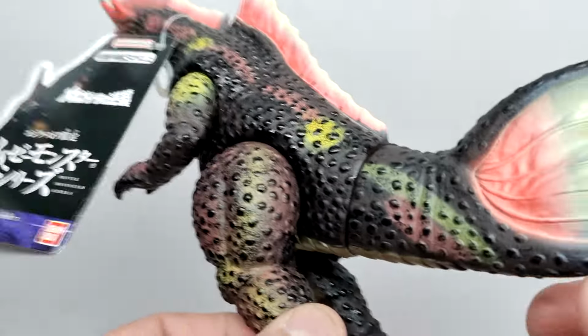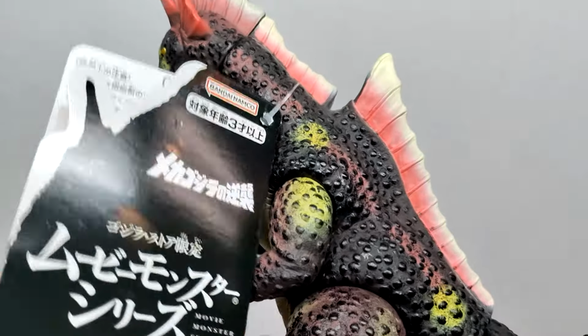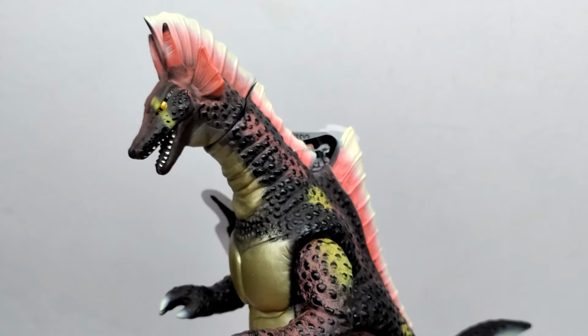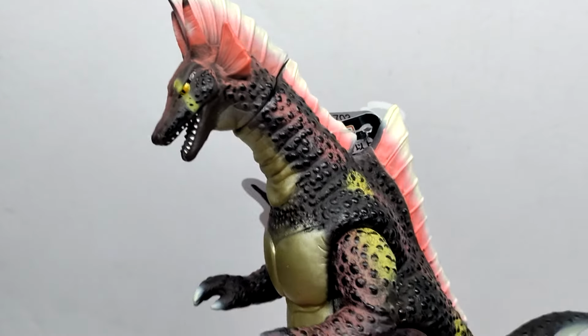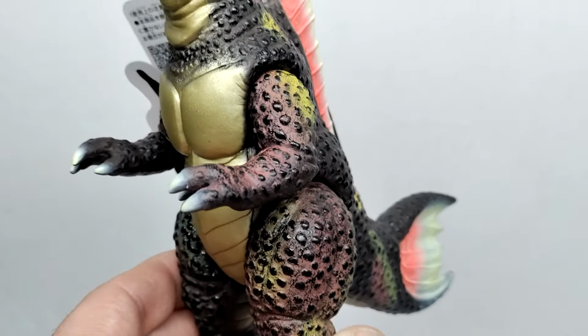And you're going to see pretty much the same thing over here for the opposing side. The only difference is we have a giant tag here, which I at one point was considering taking off, but I think I've moved on from that. I think I'm just going to keep it on there because it is a figure that I feel like will be a little bit hard to get a hold of in the future, so I'd prefer to just keep the tag on it to keep it as new, I guess, as possible.